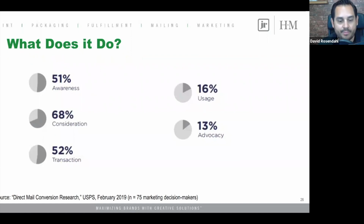Now, that same group of people, when you ask, what is that direct mail and digital marriage doing from a marketing perspective, it's driving a lot of very important things for you as a sales and marketing-minded organization. 51% say it's driving awareness. 68% say it's driving consideration of their services and products. 52% say it's driving transactions. So you can see this data here supports the fact that by doing these two together, digital and direct mail, you're driving real business outcomes.